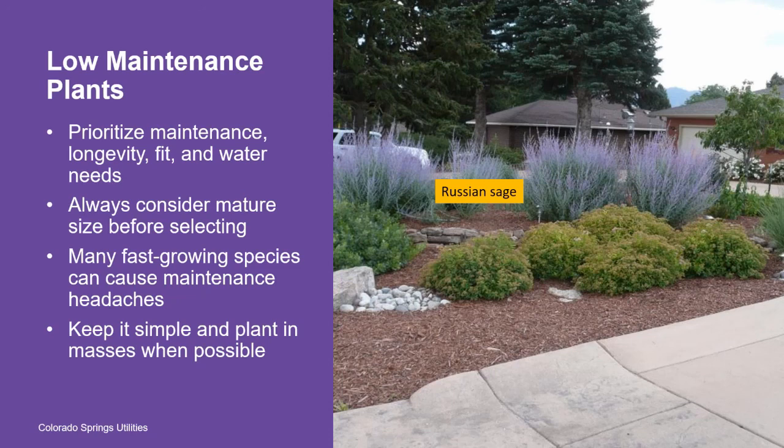You want to consider mature size. A lot of maintenance headaches are created by planting plants in areas where they're going to grow over a sidewalk, or grow over the driveway, or swallow the front of your house. You see these things around quite a bit. So you want to make sure that you're really considering the mature size of the plants before you put them in, and that you're putting them in a place where you're not going to have to shear or prune them just to control their size. This is probably one of the biggest maintenance issues that people run into, is just planting things where they're too big. So you want to really think about that.